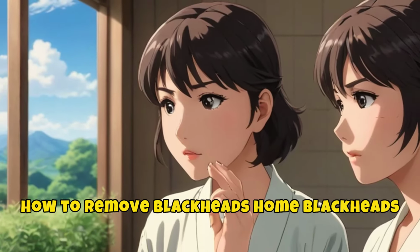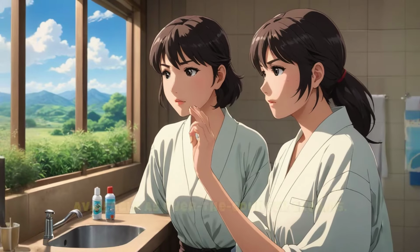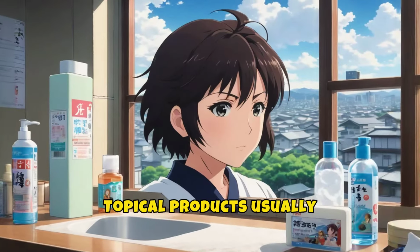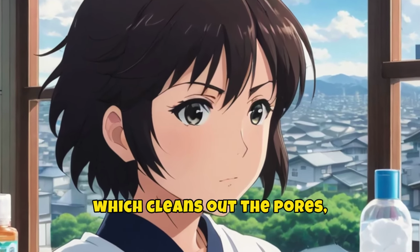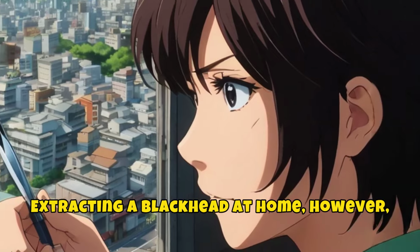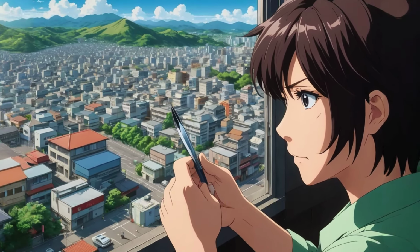How to remove blackheads. Home blackhead treatments are common, and most are both inexpensive and available as over-the-counter creams. Topical products usually include salicylic acid, which cleans out the pores, and benzoyl peroxide, which can kill bacteria. Extracting a blackhead at home, however, can be difficult, and doing so may cause more harm than good.